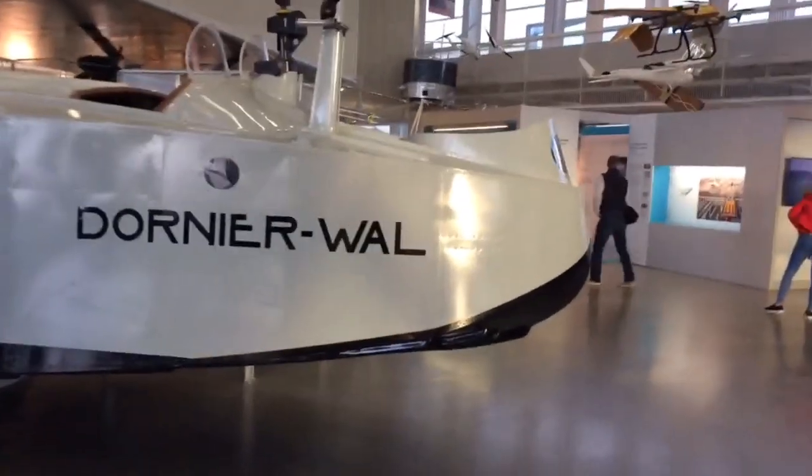Dornier Wal was Dornier's first all-metal hulled flying boat.